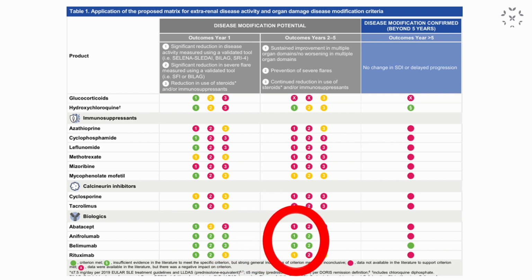Now let's look at years 2 through 5. Again, look at the ones that get green dots. It's only Benlysta and Saphnelo. None of the other biologics get a green dot in that particular category. Rituximab gets a couple of yellow dots, but abatacept, or Orencia, gets red dots in all of those.